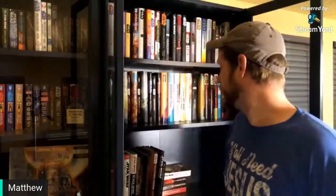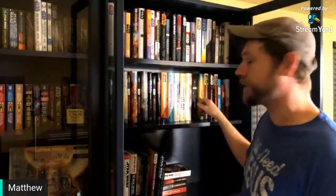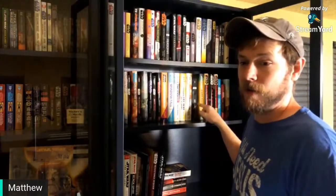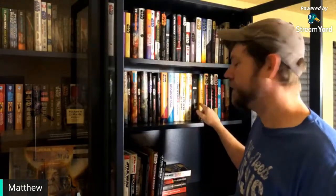Aftermath: Life Debt, I thought was a little bit better than Aftermath. Like, oh, okay. Well, Chuck's kind of redeeming himself a little bit, maybe. And then Empire's End happened. Sucks. Lost Stars by Claudia Gray, still like it. Still one of my favorites. Last Shot, hated that one. It just was stupid to me.